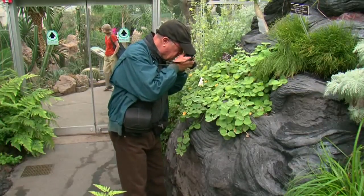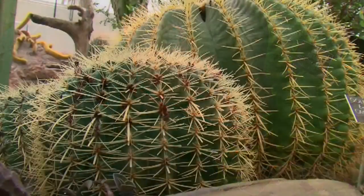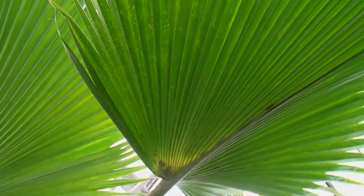We hope that people see the beauty of native and endangered plants and sort of can walk away understanding that actions that we take as humans and as gardeners really can affect plants and what we can do at home to sort of help protect endangered species.